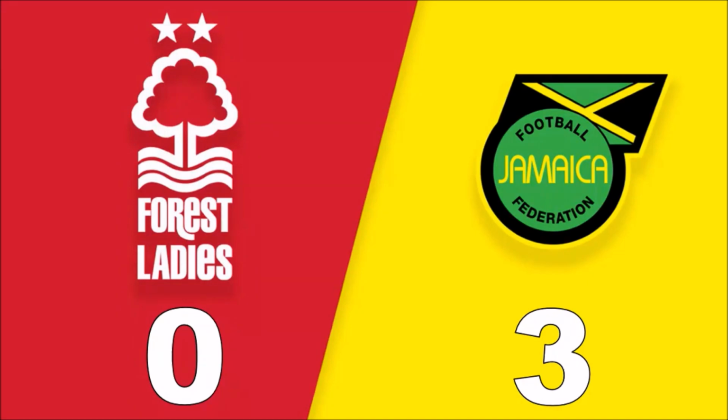Is there one last flurry for Jamaica? Here's Young. Young back to Patterson. Offside flag is up. Hallam saves it anyway, but the offside flag was up. 2 minutes of added time left to be played here.